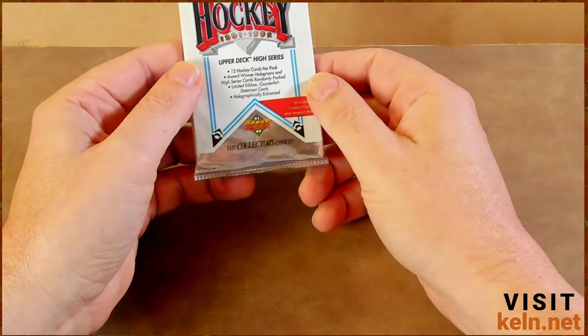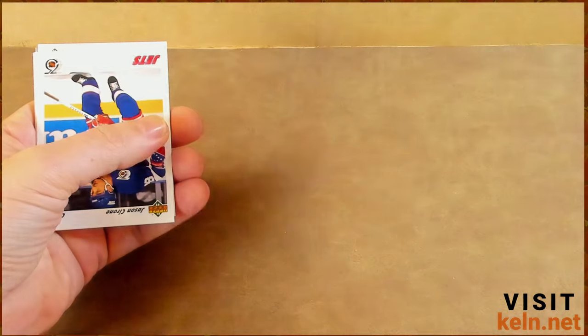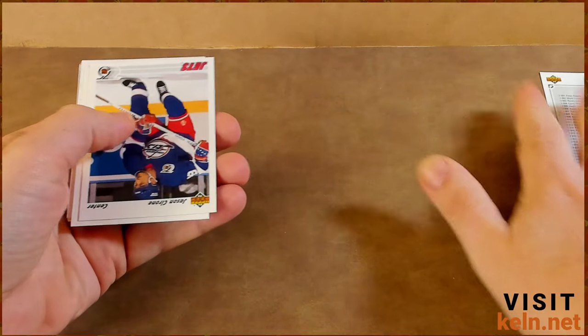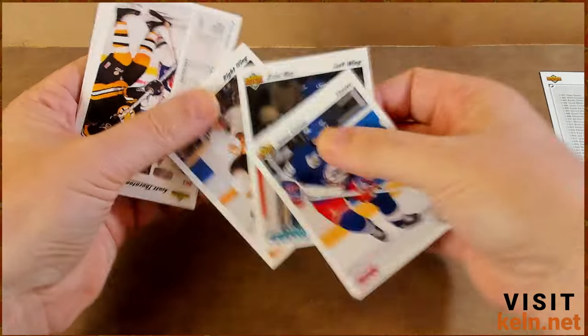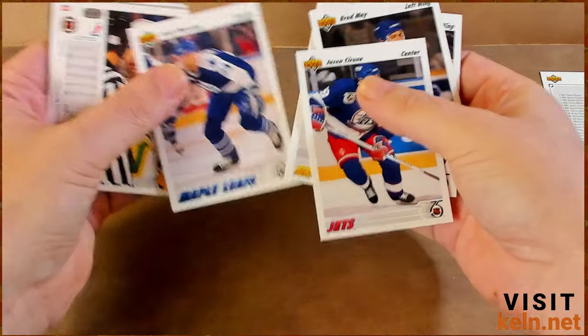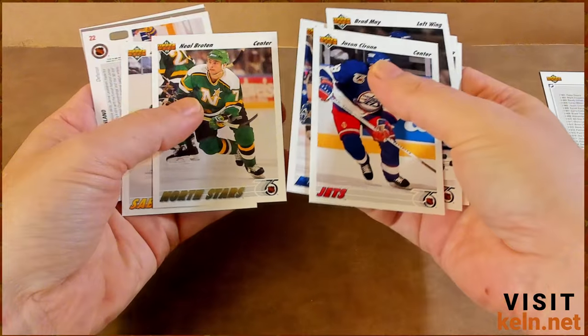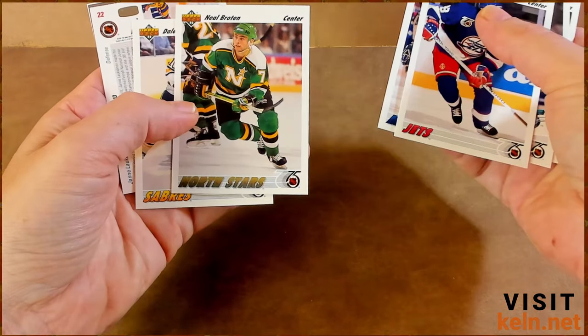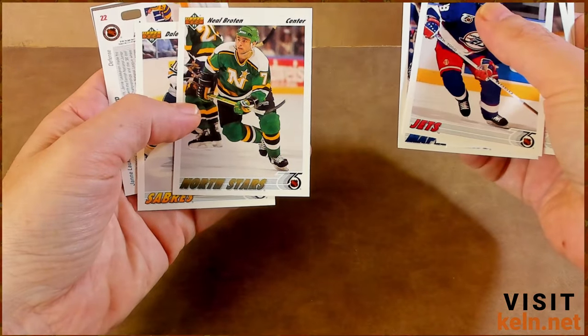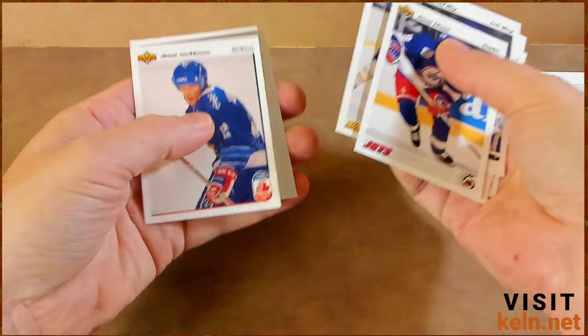All right, so our first pack, 91-92. Nice checklist on the back. 600 to 700. Jason Cerrone. Brad May. Right now we're looking for big names or people that I remember from my childhood. Dale Hawerchuk, Neil Broten. Nice. They really need to bring that back. North Stars and the Whalers.